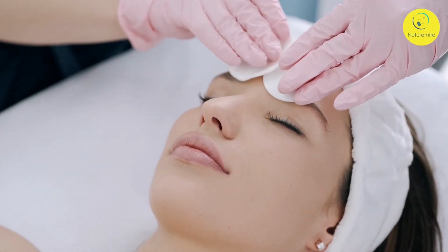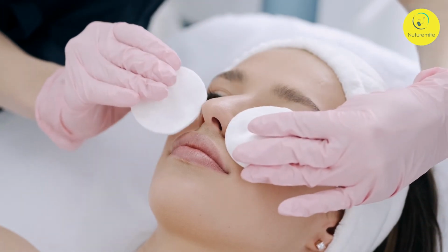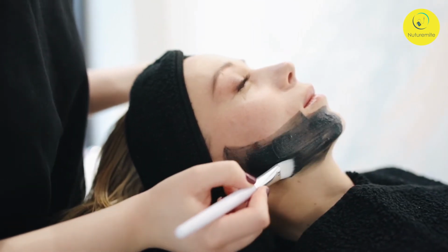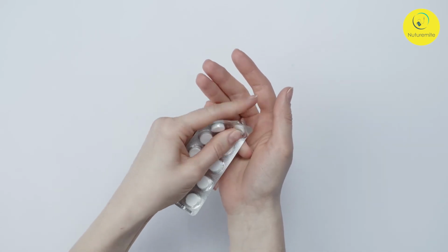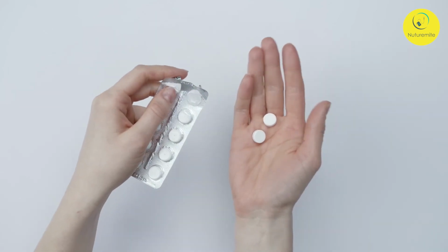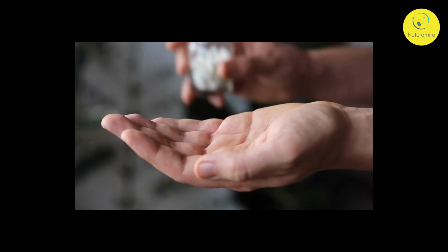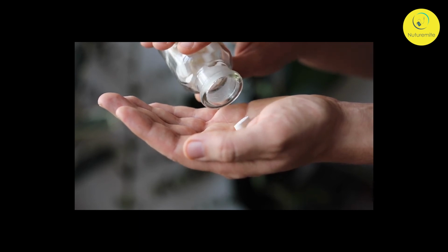Clinical treatment options. Dermatologists use a number of treatments to help combat acne. These are split into prescription strength medications and in-office procedures. Medication. These include prescription topical antibiotics, a short course of oral antibiotics, and topical retinoids. Both retinoids, such as tretinoin, and antibiotics, including benzoyl peroxide and tetracyclines, are ideal for cysts and nodules.